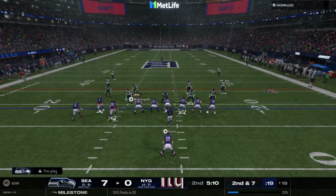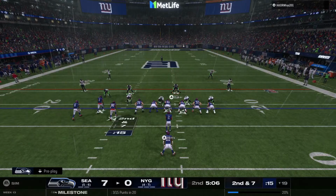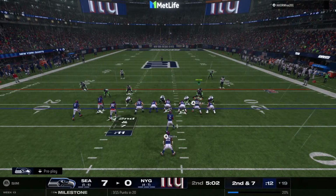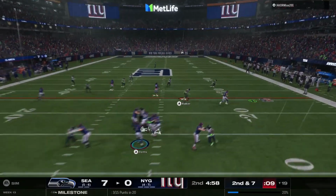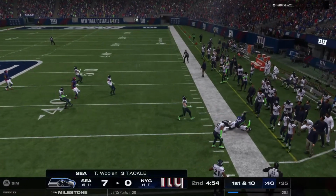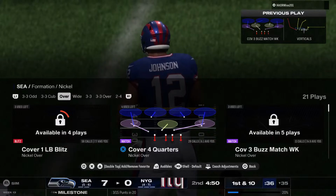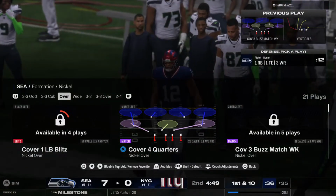Here's 2nd and 7. Now a shotgun snap as they'll look to throw. He'll get that to his tight end, Theo Johnson. And he's brought down, getting this one up to about the 35. His first catch, good for 16 and a first.